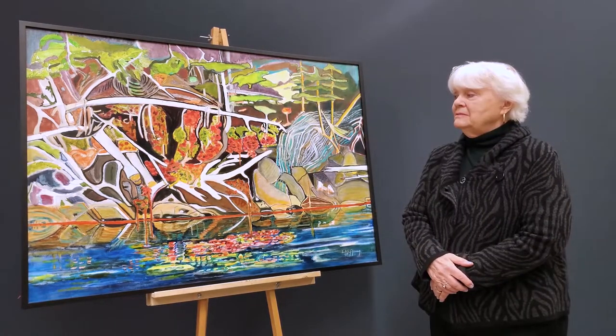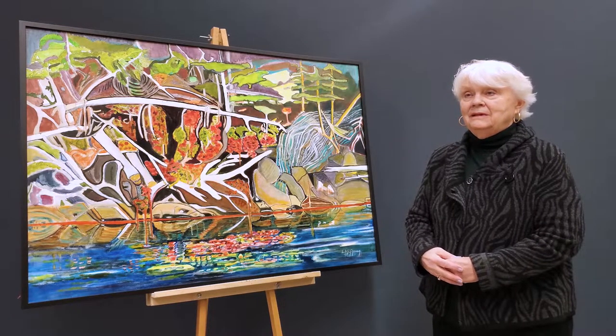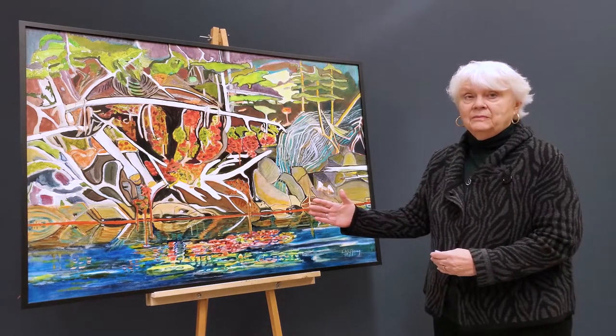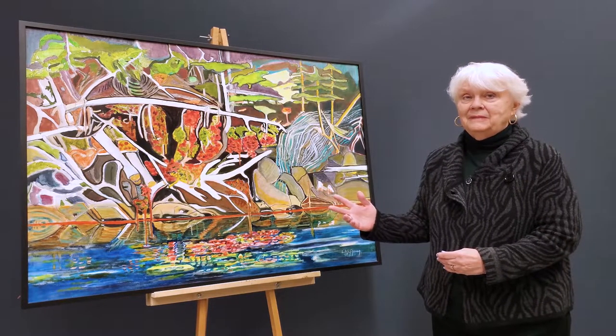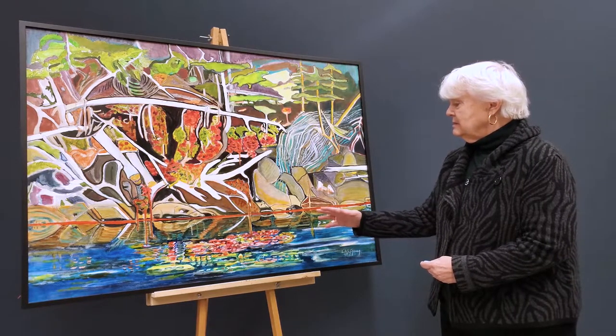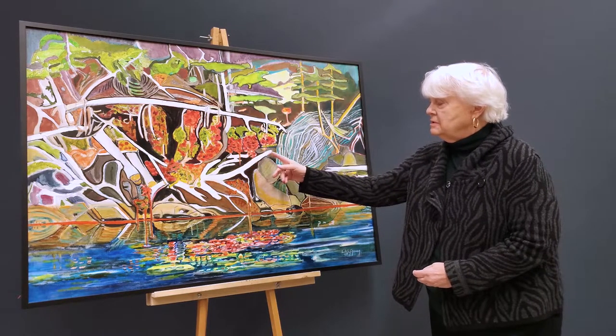I find being in the woods joyful. And if you're in the woods and you're by a river, that's double happiness. And this painting has all sorts of little things. You'll be able to see the branches on the trees.